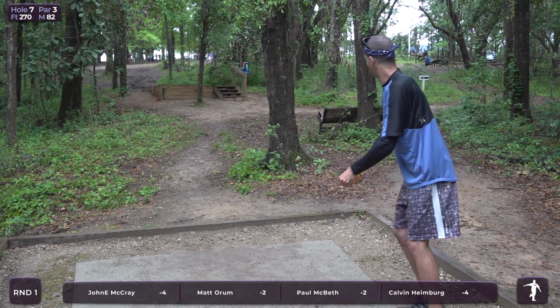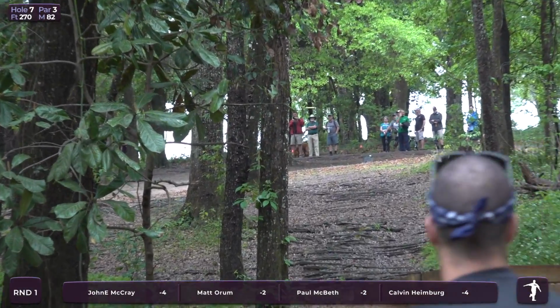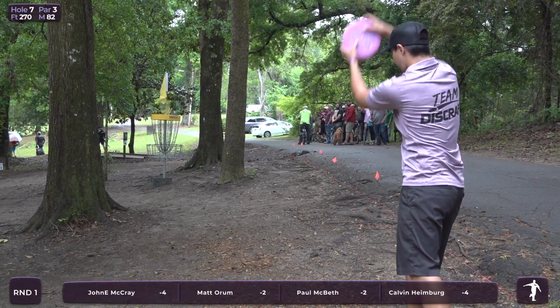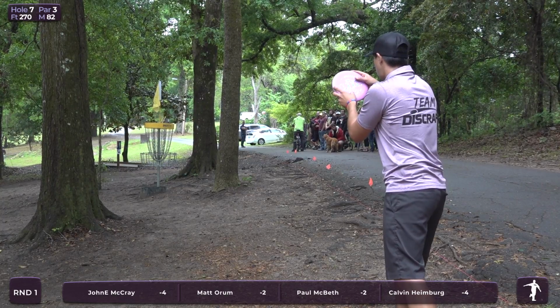But he's got a putt. And McCray, who sits 4 down through the first 6. And Matt decided to be neighbors with Calvin. So you're talking about that OB. Paul comes up just a few feet short of it. Got very close to it.